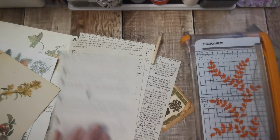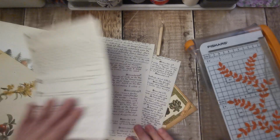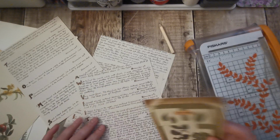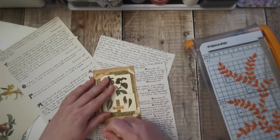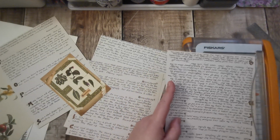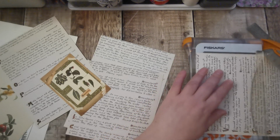Right. So, come on, Tania, get a grip. Now I thought this first one was a good one for the journal card. So I'm going to do one that way. And can I fit all that in? No. So I'm going to cut it off first.